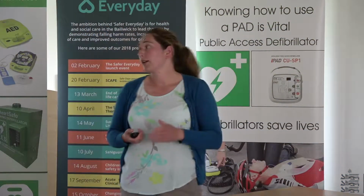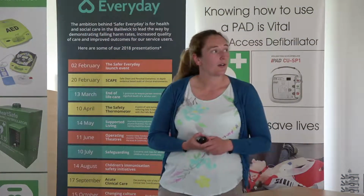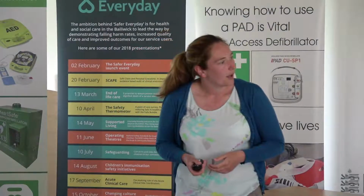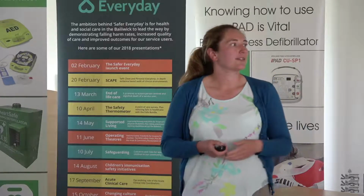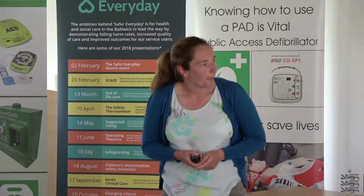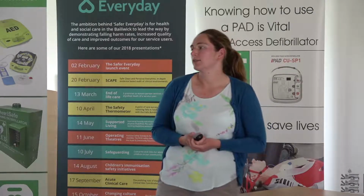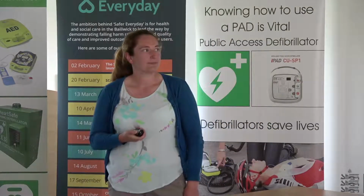And reflecting back on the framework as well, I think human factors is pretty much symbiotic with this framework. We're applying evidence from the NatSIPs to try and do this. We're constantly going to be trying to improve the processes and measuring it over time and reviewing it, not just sitting still. It is engaging. It's very much based around teamwork and communication, and we'll hopefully collect data and learn from any errors we make and continue to improve. Thank you.